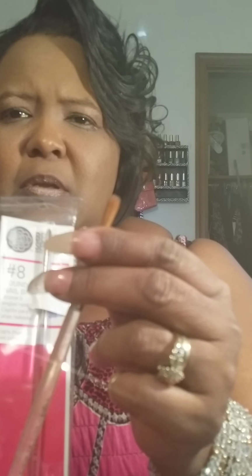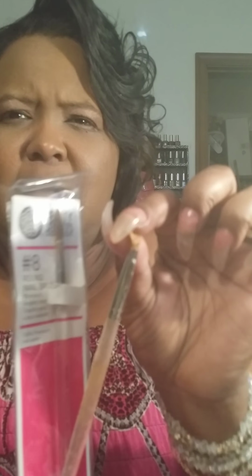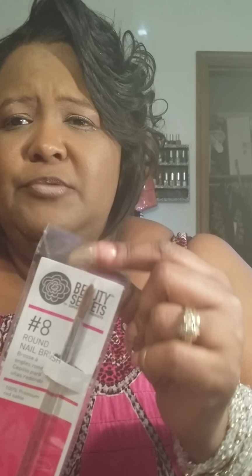Then I moved on over to Sally's, and I just picked up another number 8 round nail brush. And this is the one that I already have, so I don't want to open this one yet. But this is the number 8 round. And of course you can see I've already cut it. I don't know if you can see that. And I flattened it. I mean, you shape it to whatever you need. I shape mine to however I do my nails. But this is how it comes round. Then there's a professional one. It's kind of pointy. I can't work with that one. So I picked that up from Sally's. No biggie.